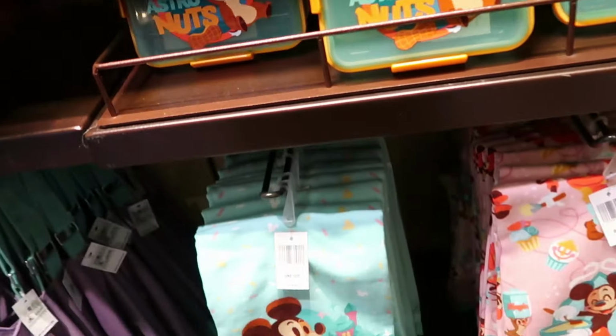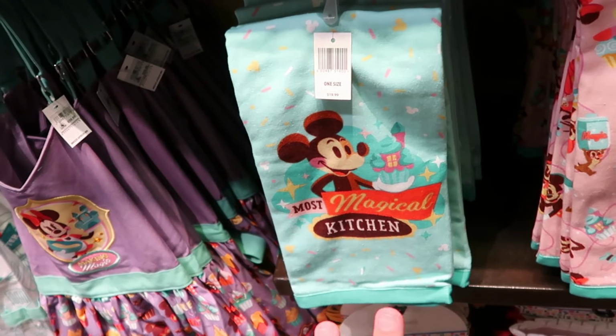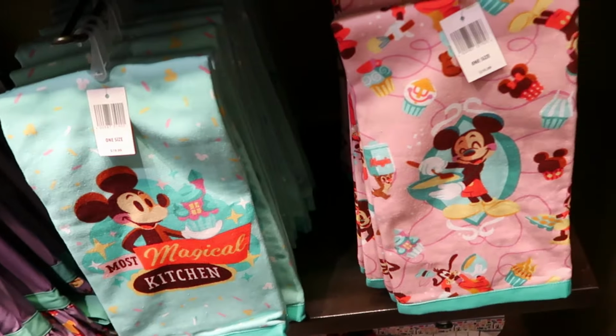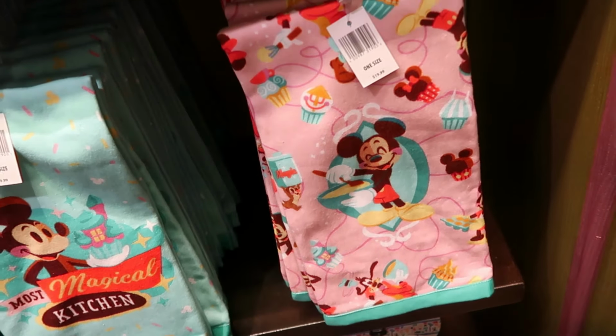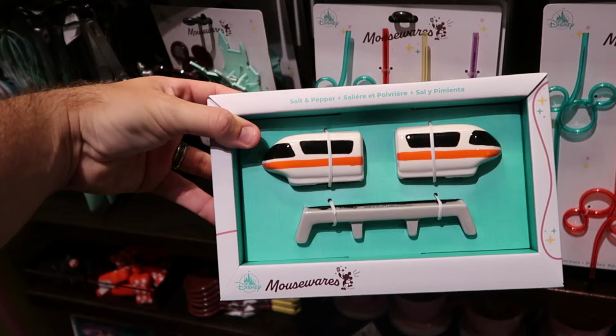And then right underneath there are some brand new kitchen towels. Most Magical Kitchen with Mickey Mouse. This one is loaded with sprinkles for $20. And they have this version with Mickey. Look at that though, you have an It's a Small World cupcake, Goofy's down there, Chip and Dale for $20. That being said, I absolutely love this year's Mousewares collection.